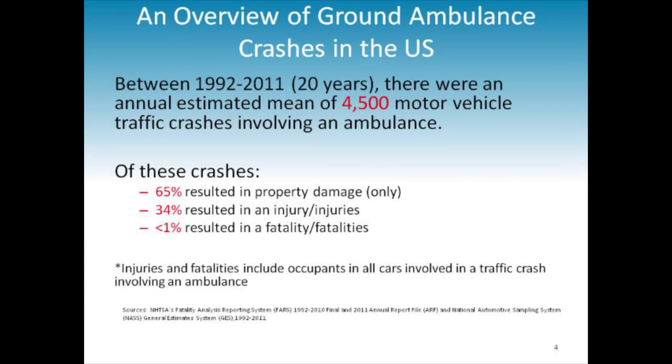Understand that both rely on the law enforcement officer's record that's completed at and after the crash involving an ambulance. They pulled 20 years' worth of records and found that on a per year basis, there were an average of 4,500 motor vehicle collisions or incidents involving an ambulance. Of these, 65% were property damage only, 34% resulted in one or more persons being injured, and less than 1% were fatal. The injuries and fatalities include not only all occupants in the ambulance, but also occupants in other vehicles or occupants outside the vehicles, such as pedestrians.